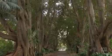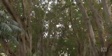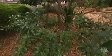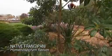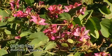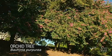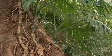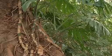Here at the Adelaide Botanic Gardens, they've got these magnificent 150-year-old Moreton Bay fig trees, and they are perfect to create a tropical feel, but a little bit big for your average garden. But you can look at other trees, even things like native frangipanis with their gorgeous glossy foliage and perfume flowers, or the bauhinia or orchid tree. Trees also provide a framework for epiphytic plants to grow on, or even monsteras to scramble up.